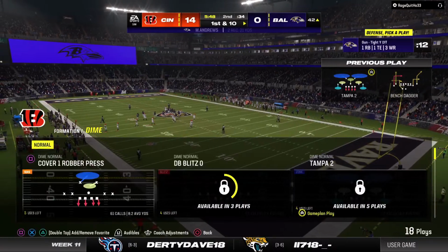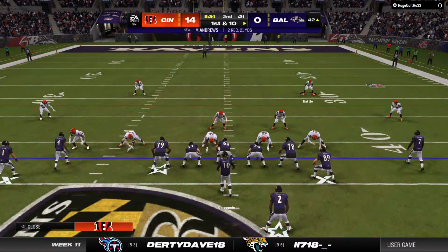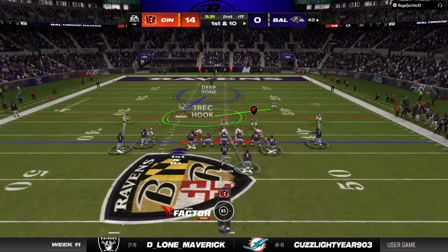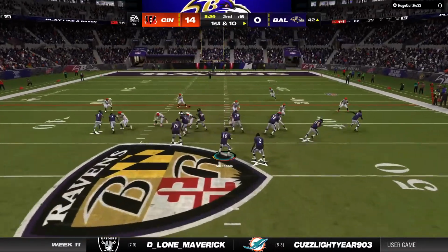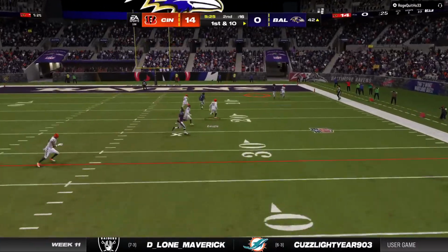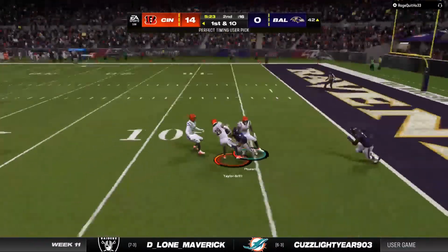Well, these guys have definitely been outplayed in the first half, but I like their countenance. I like the way that they haven't panicked out there, the way they're carrying themselves. They're starting to move the ball, and what you have to do is maintain your poise and start to put together some drives. Well, looking deep here for Flowers.